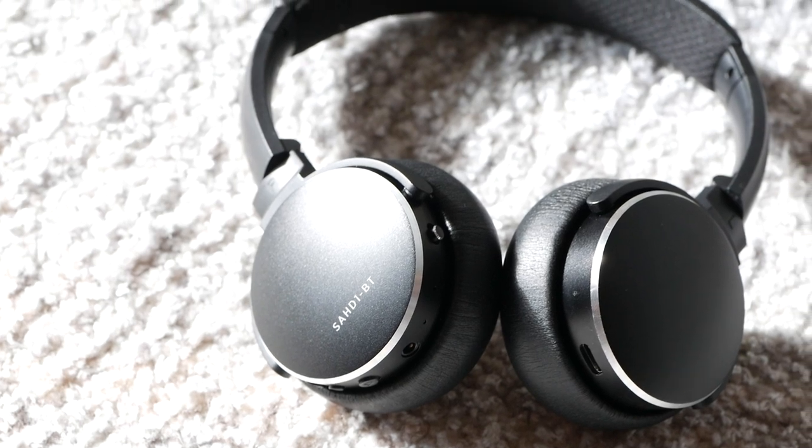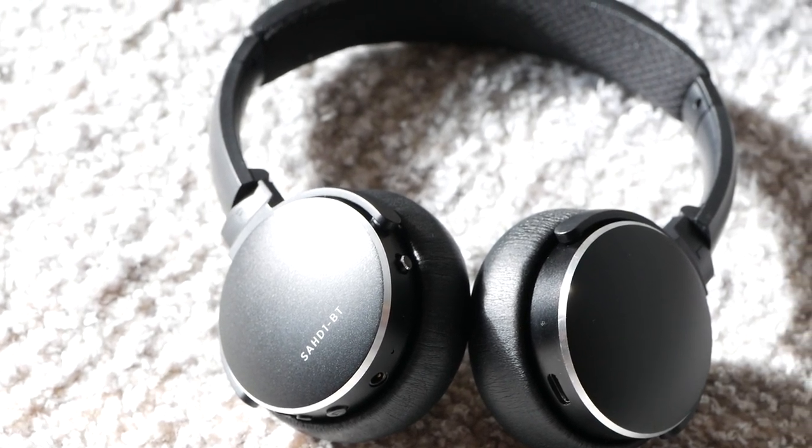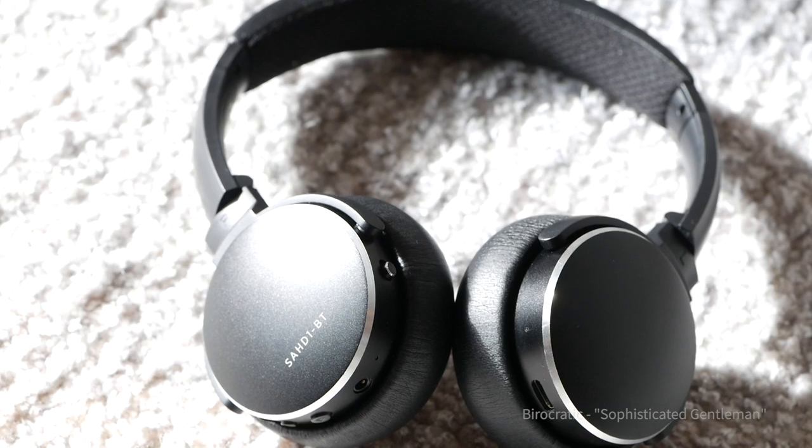Yeah, the bass, wow, what can I say more about the bass? It's just, I think it's really well done. It's just about perfect for what I think most people want.